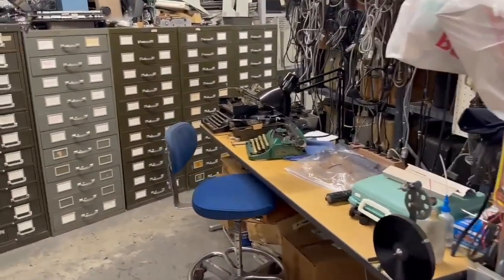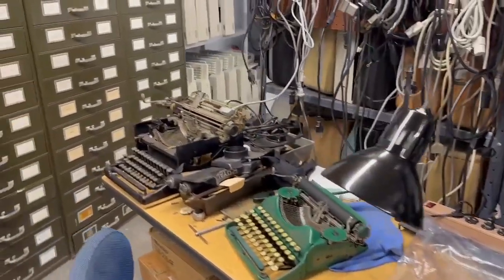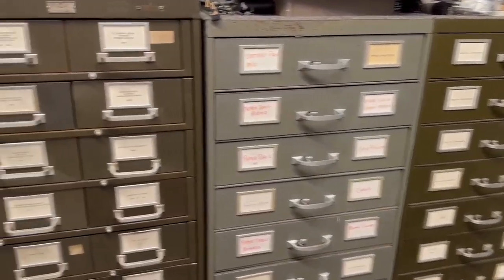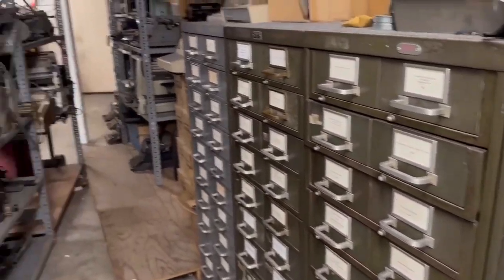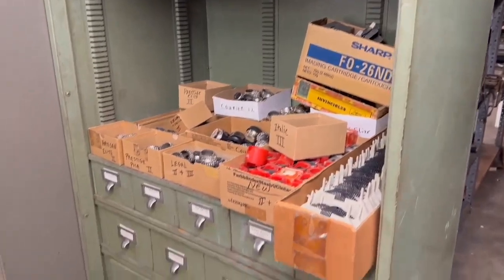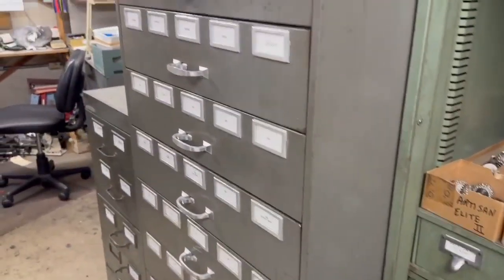Look at all the typewriters lined up and all the little things they have to repair them. I gotta say, typewriters are fairly complicated, and all the things that they need, the belts and the ribbons. And look at these little cupboards. Oh my gosh, how amazing to be able to pull open those drawers and get all the parts you need to repair a typewriter. Oh, I loved every moment of this.